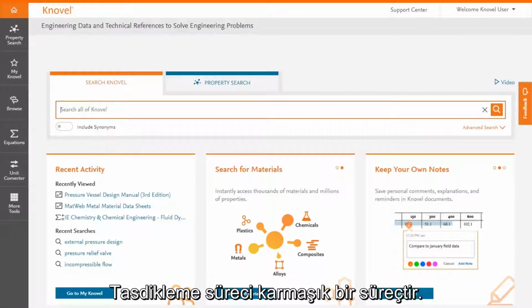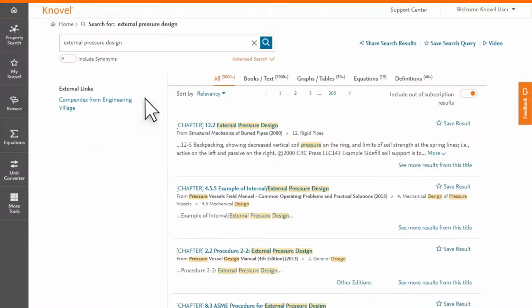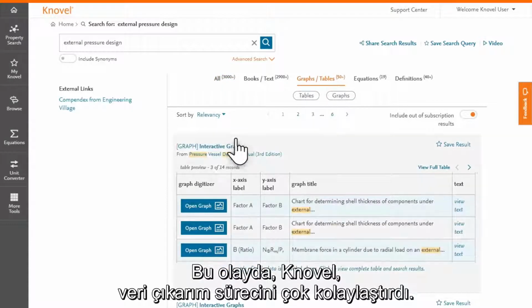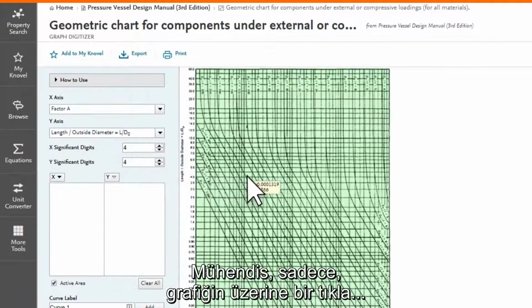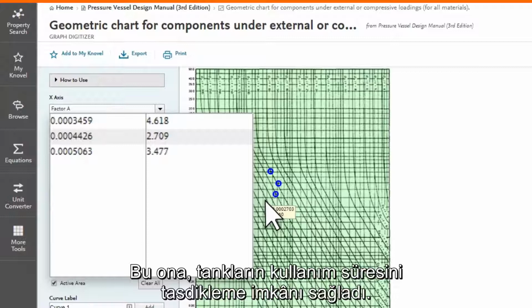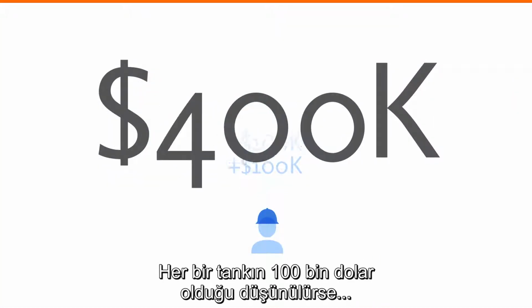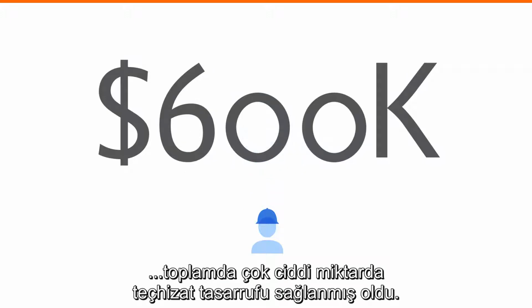The validation process is complex and includes extracting information from the graph. In this case, Knovel made it easy to extract the information. The engineer was able to simply point and click on the graph and extract accurate data. This enabled him to certify the viability of the vessels. At $100,000 each, the outcome represented considerable savings for the company.